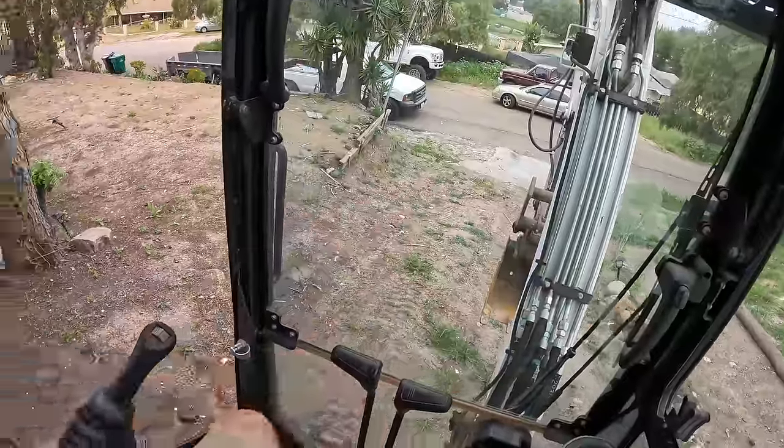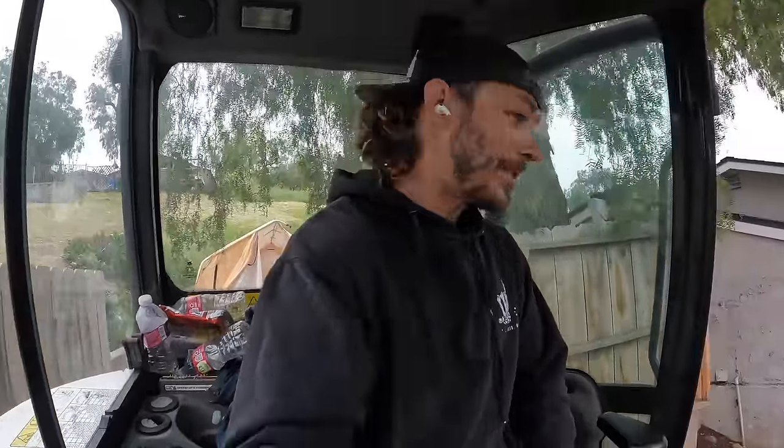This hill is pretty steep, so I opted to back up it so we don't risk flipping her over.